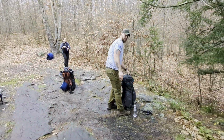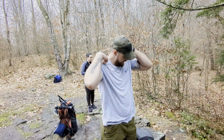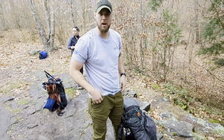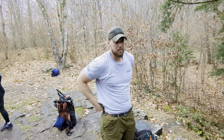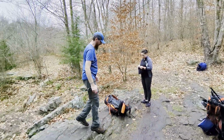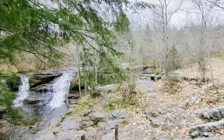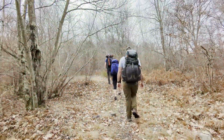Shadow, how's your pack holding up? Pretty good. Not too bad. Doing good. Couple little kinks to work out. Yeah, just with the shoulder straps, how you strap it down and where you distribute the weight is mainly what you want. And also, with as good as the pack could be, this is really only your second backpacking trip. So just a little bit of getting used to it. You know what I mean? Yeah. So, all right, food time by a waterfall. Can't beat that.